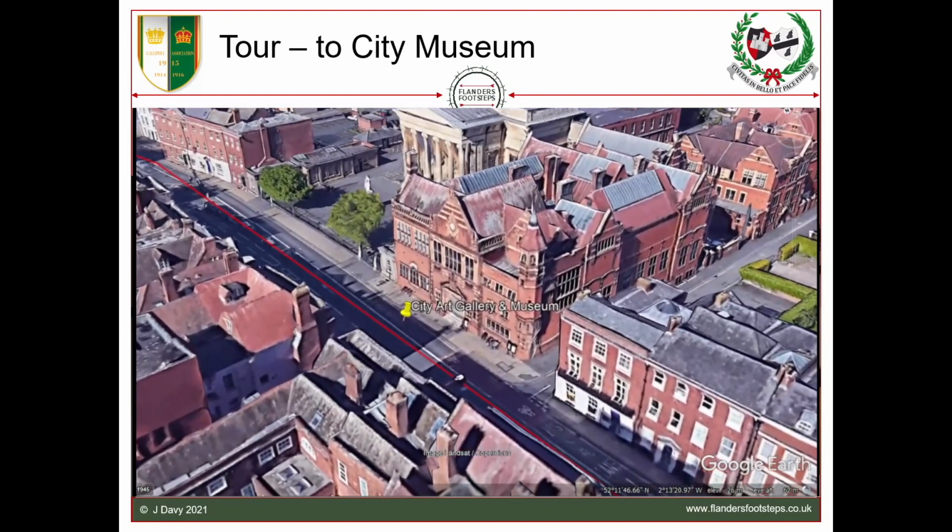Constructed in 1896, this was founded for the Worcestershire Natural History Society. Since then, it has become the Worcester City Art Gallery and Museum, and is another must-see place in a tour of Worcester. In here, we're going to have a presentation from Dr. John Paddock about the Worcestershire Regiment.